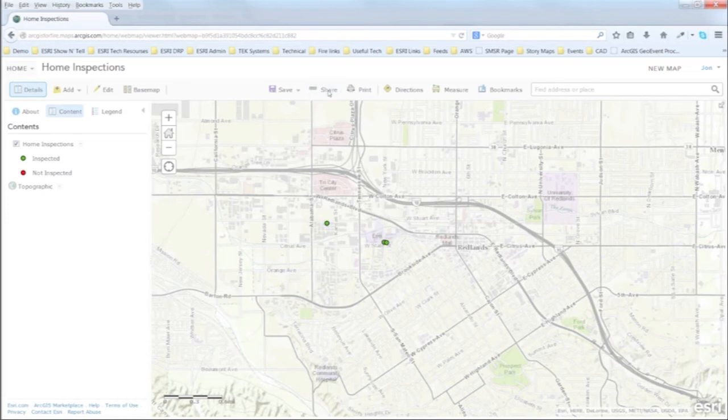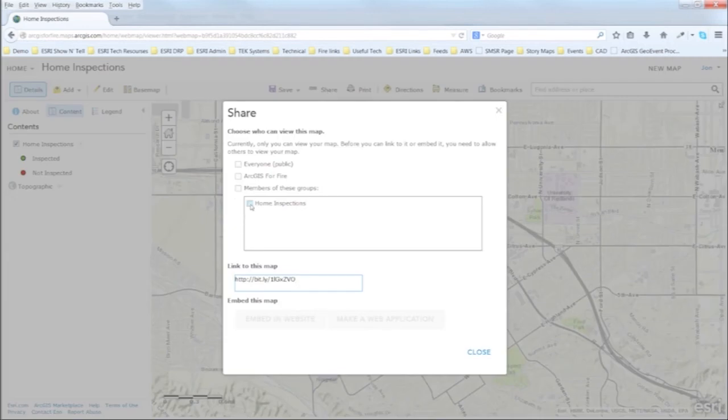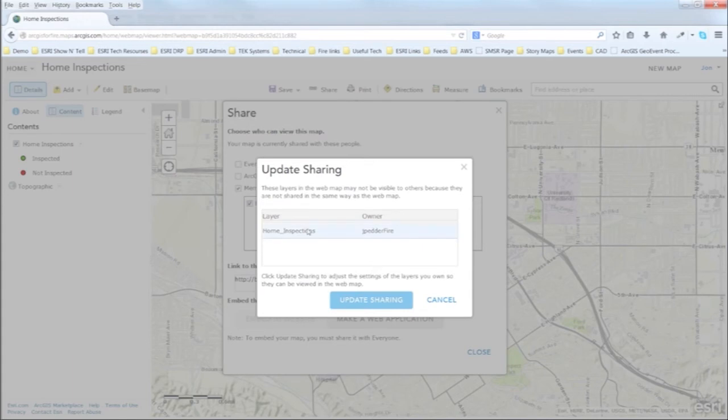If we share this, and we're going to share it with our home inspections group, it's giving us a warning that the feature service doesn't have the correct permissions to share with that group, so we'll update the sharing.